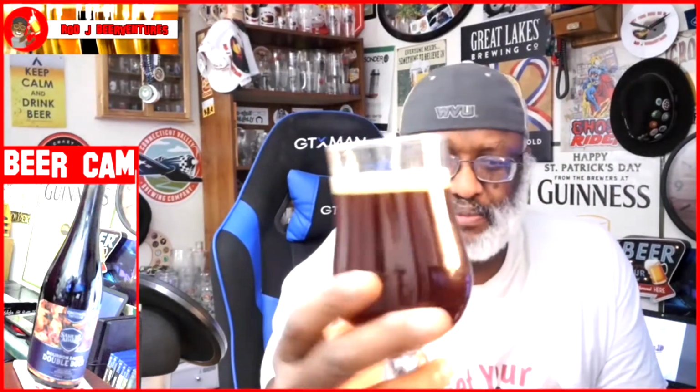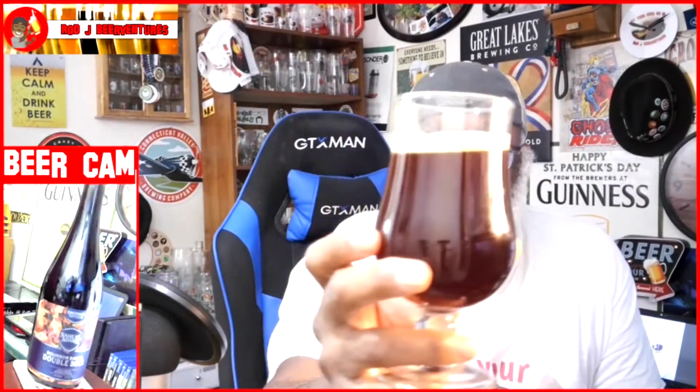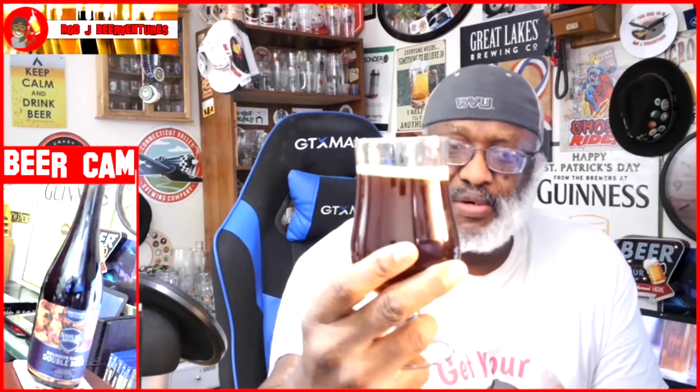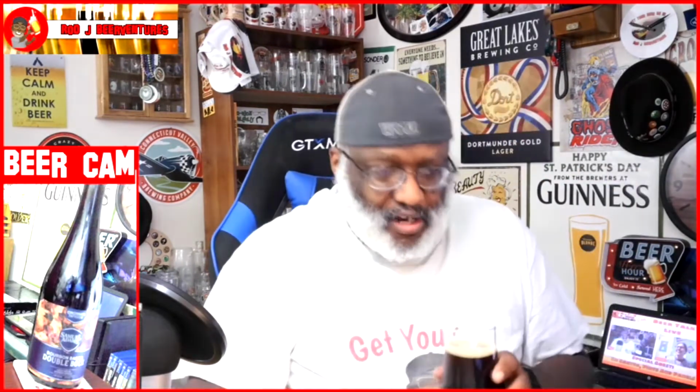Like I said, a dark, almost like a maple syrup type brown. When you hold it up here on the camera, it's coming through a little bit more reddish with a light being applied behind it. When I do get a light directly behind it, you definitely get more of a darker reddish color to the tone. The head itself came out about a finger. We're down to about a quarter finger, so it did dissipate rather quickly.